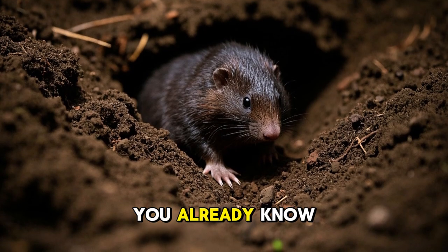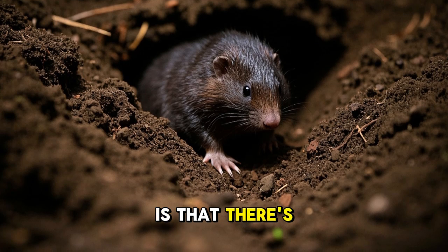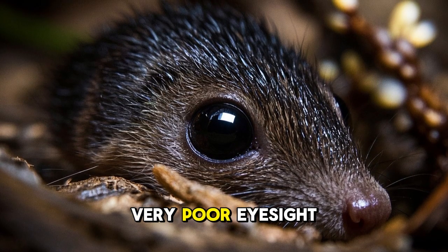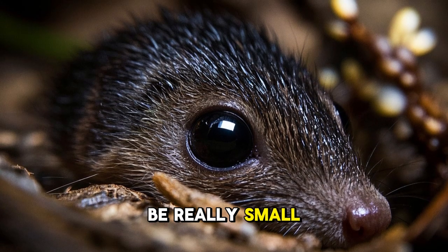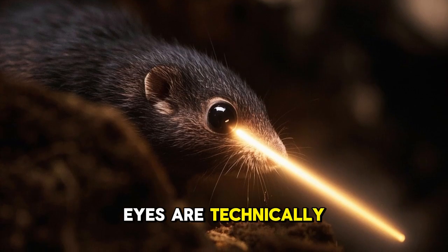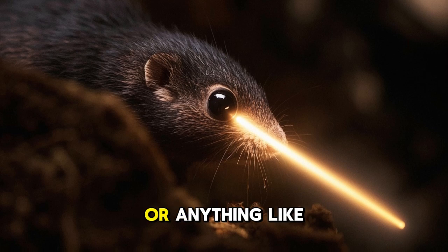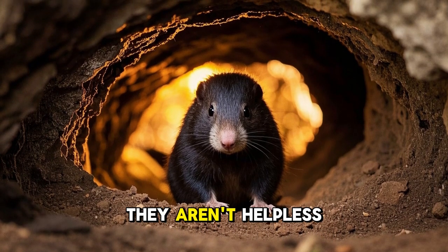I'm guessing that you already know that moles are blind. But what you probably didn't know is that there's actually a good reason for this. Moles typically have very poor eyesight because their eyes have evolved to be really small, leaving them with just a little slit of an eyelid that doesn't open very wide. And although their eyes are technically able to detect light and dark, they can't see shapes or colors or anything like that. However, even though moles are blind, they aren't helpless.